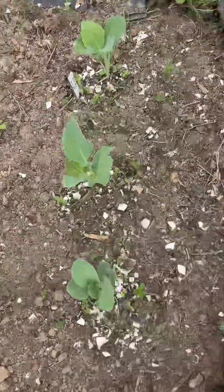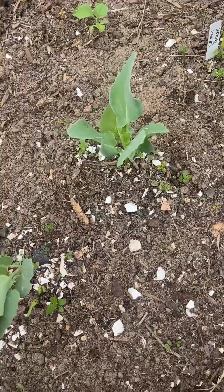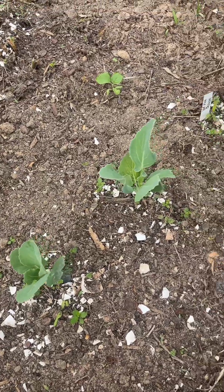It's called Chinese Yodfei broccoli, and I found this is heat tolerant here. I had one that lasted all summer, which is crazy, and it just shoots up little shoots that you get, and they taste kind of like a cross between broccoli and asparagus, but it did really good in our heat.